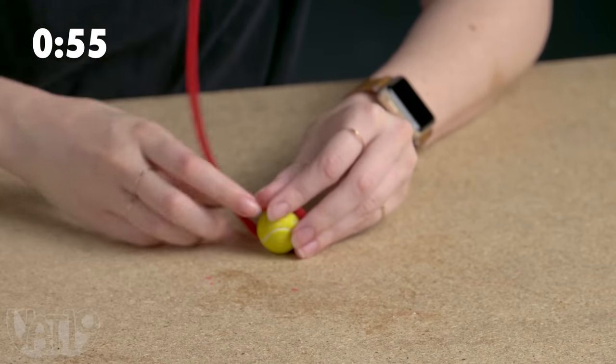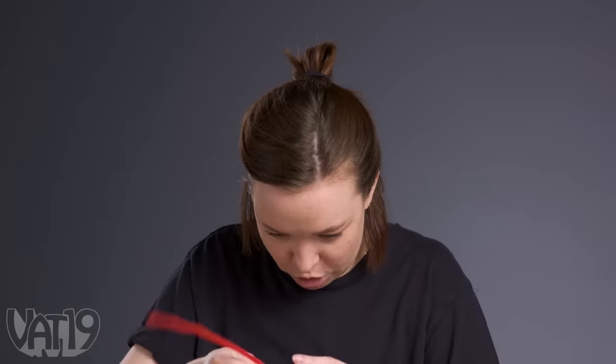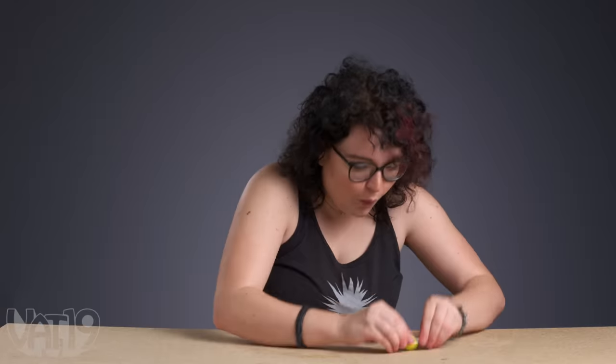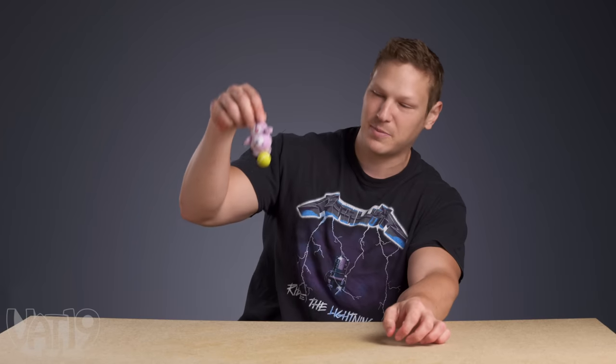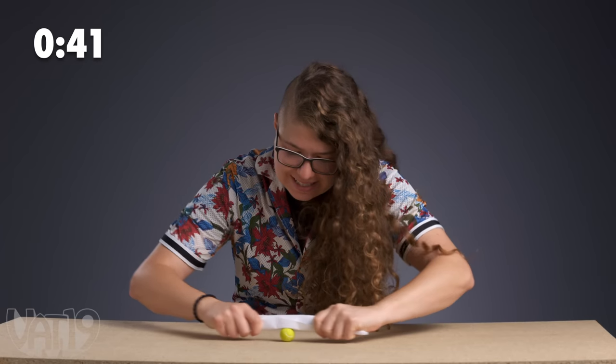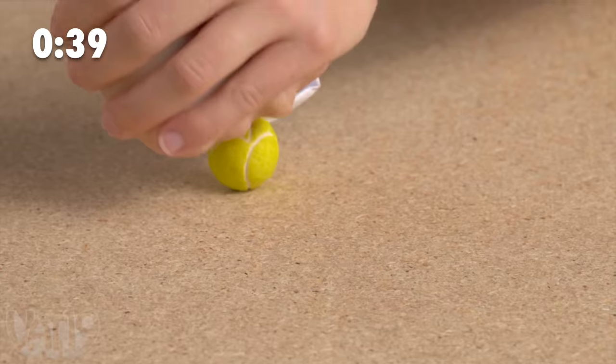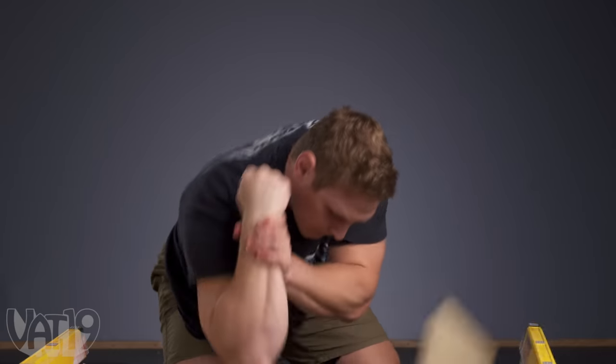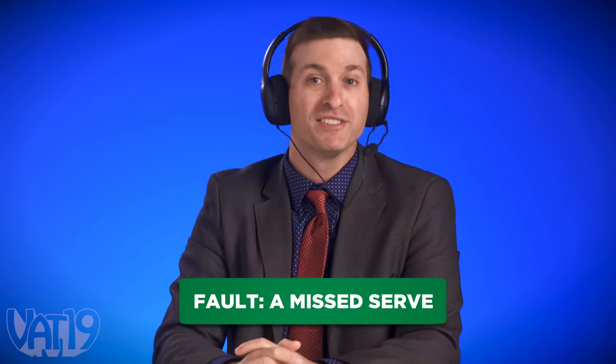I'm gonna create a little holster. We're gonna get a crisp fold on this. What am I supposed to do here? I can't even keep it on the table! You're supposed to break! Look at a little tennis ball head. Can I pull a Kyle? You know, I just try to... I can get a smush. Fault! Sorry.